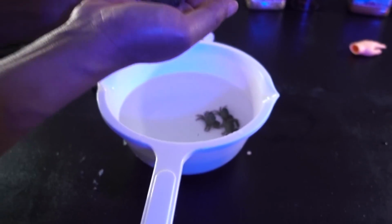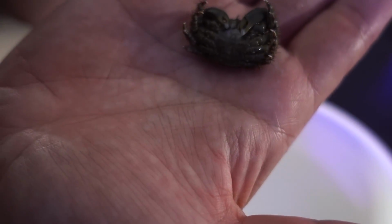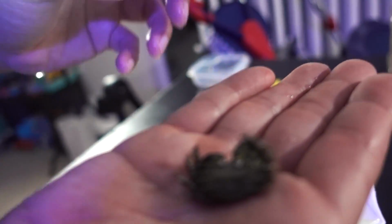All right, the one I got a question about is this biggest crab right here. Based on the bottom plate right here, is that a male or female? It's a male. You think it's a male? Yeah, $100. What do you guys think? You still owe me $500. I've been owing her. Give it to me!